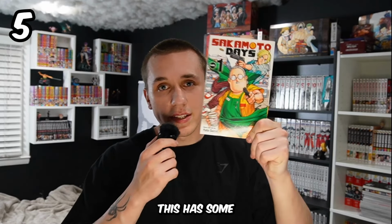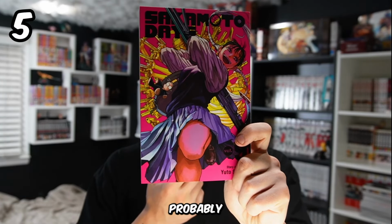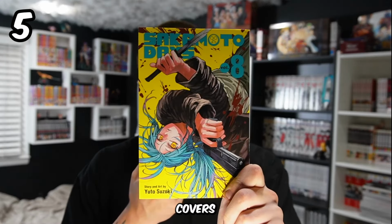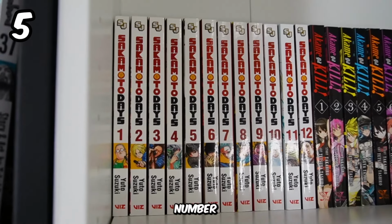But yeah, so Sakamoto Days has some of the coolest covers as of now, I would say. Like, some of these covers are ridiculous. They are probably untouched in the manga scene. If we're being honest with ourselves, these covers are absolutely ridiculous. And the spines look super good as well in Sakamoto Days. So definitely check out Sakamoto Days. That's my number 5 recommendation.